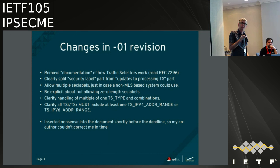So is it true? Let me just repeat what I think you're saying, because I'm still not entirely sure I understand it. You're saying the initiator could send something with a V4 and a V6 TS type. Even V4, but several V4 types? Yes, so the initiator can send two subnets, three subnets.